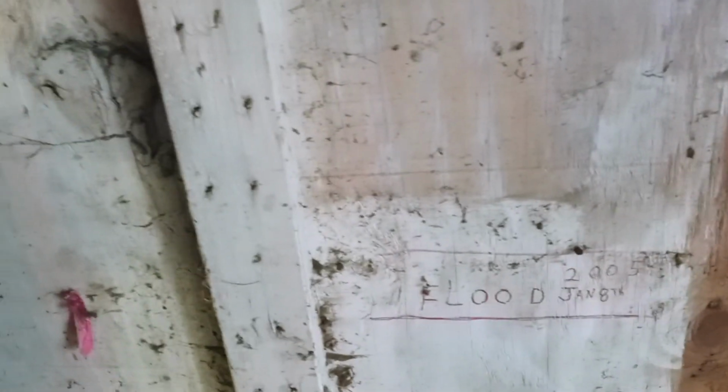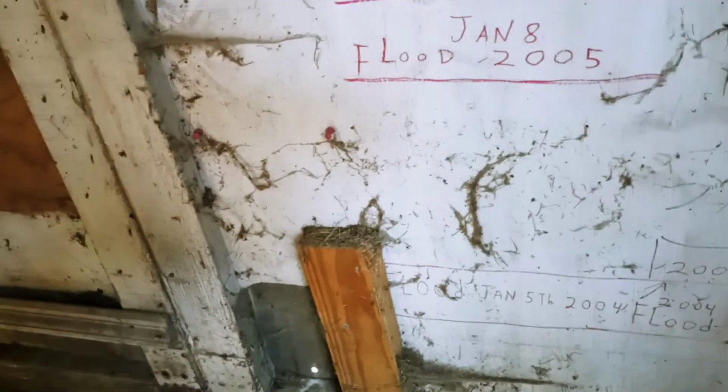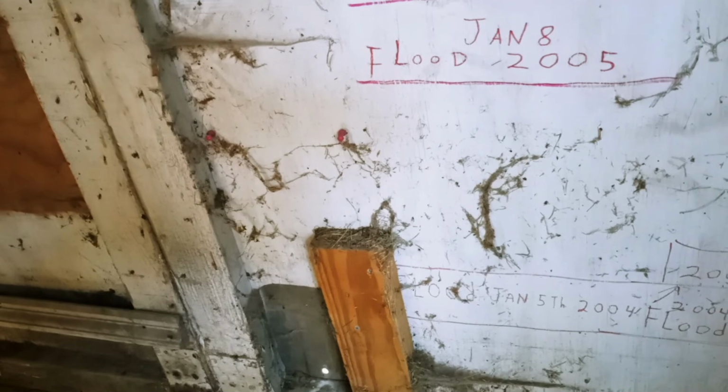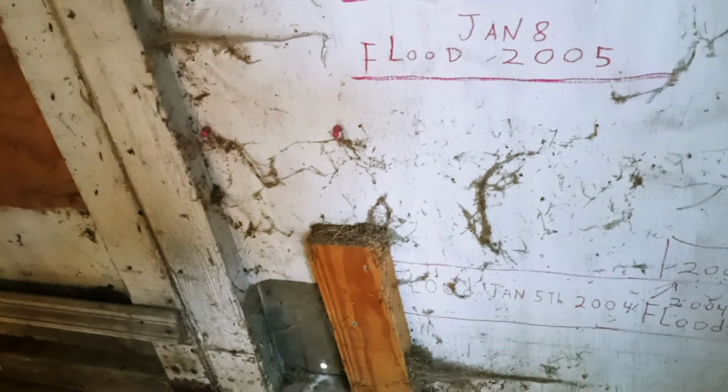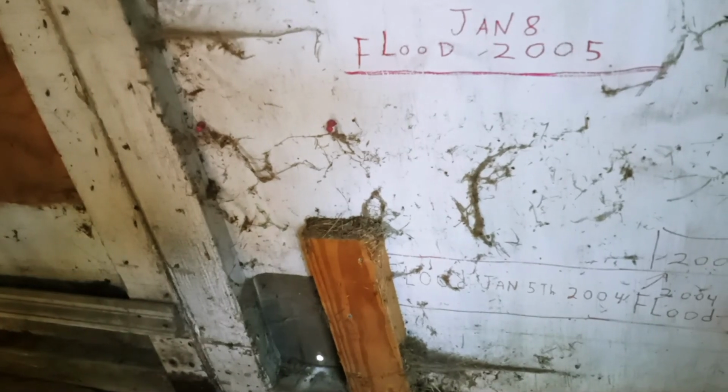I guess that's both the same, so I guess there was somewhere else where we saw there was writing on the wall. Let's go, oh wait a minute, right down here. January 5th, 2004, water was here. And then there's another marking here, 2005. So I don't know if it was, maybe that top line is 2005. I don't know.